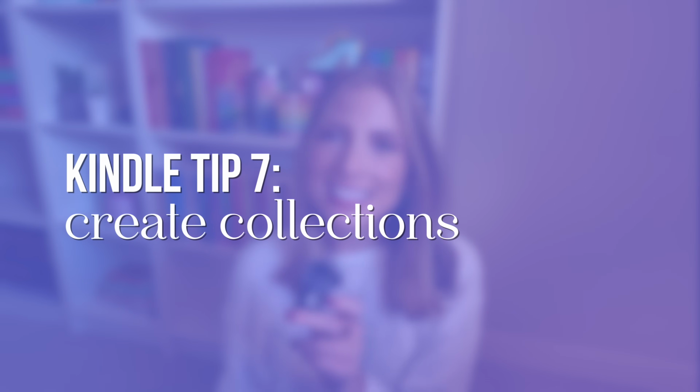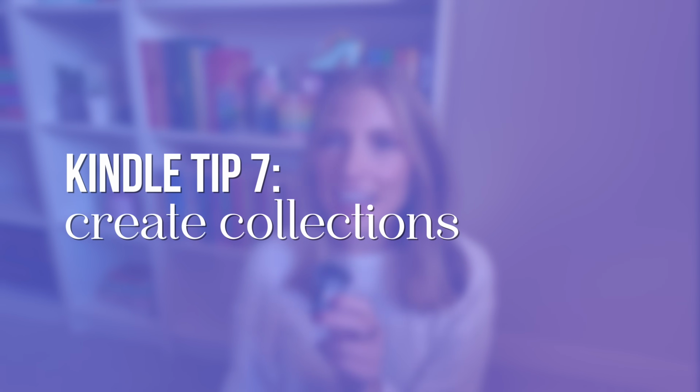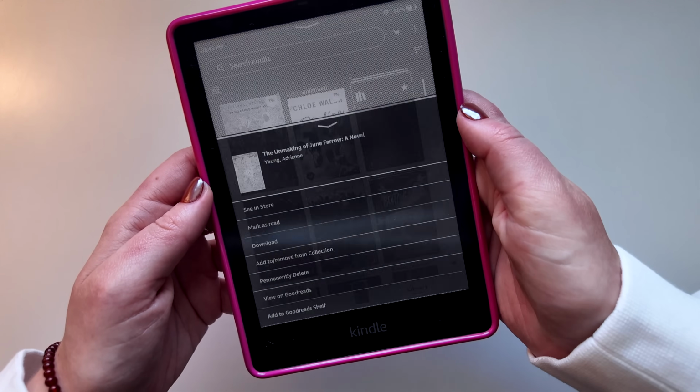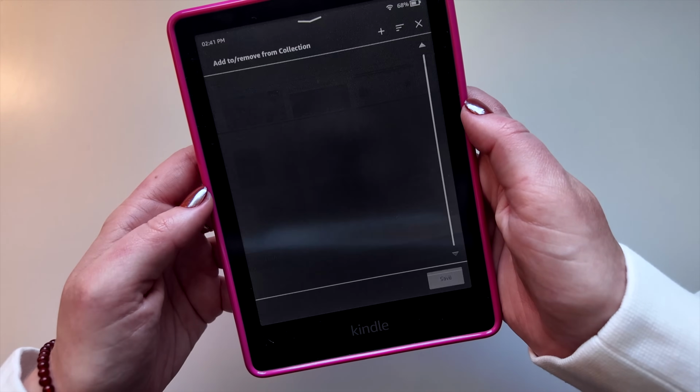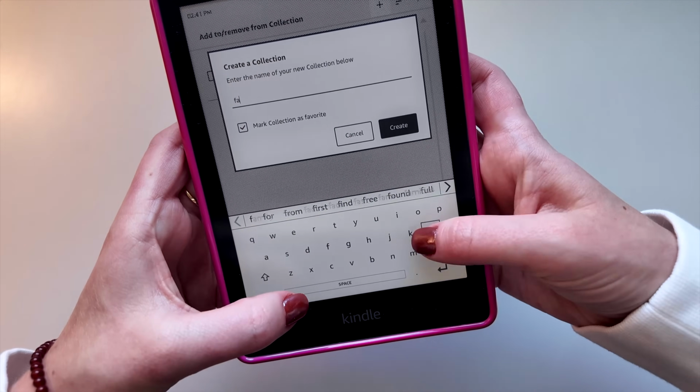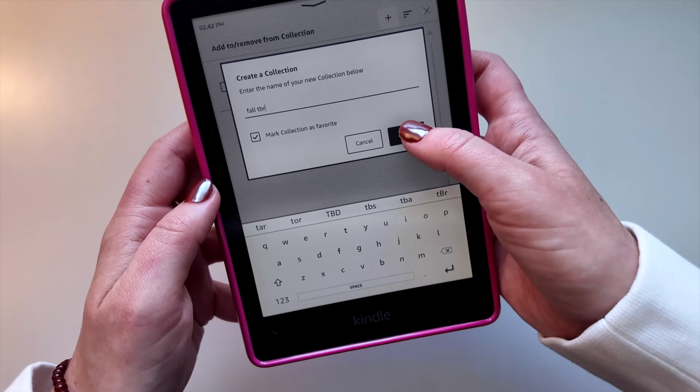Tip number 7 kind of builds off of keeping your Kindle library organized, and that's using collections. This is a really cool feature on the Kindle that I didn't find out about until somewhat recently as well. And this is basically the ability to create little mini folders that are customized that include books that you designate to those collections. So if you wanted to create a collection with all of your 5-star reads, you could do that. If you wanted to create a collection with your fall TBR, you could do that.